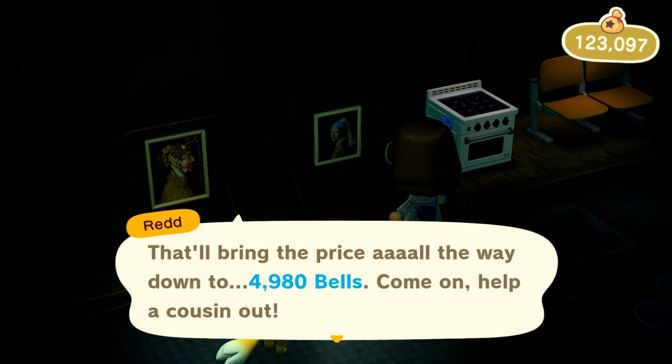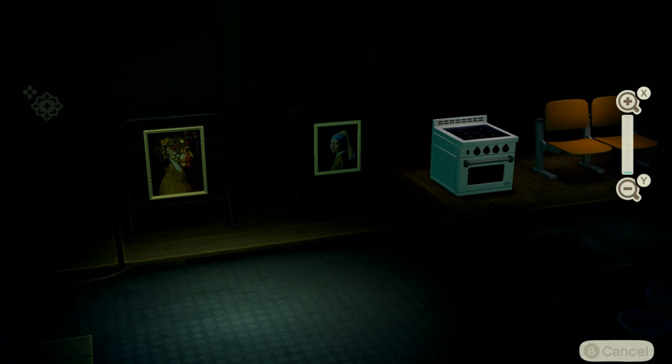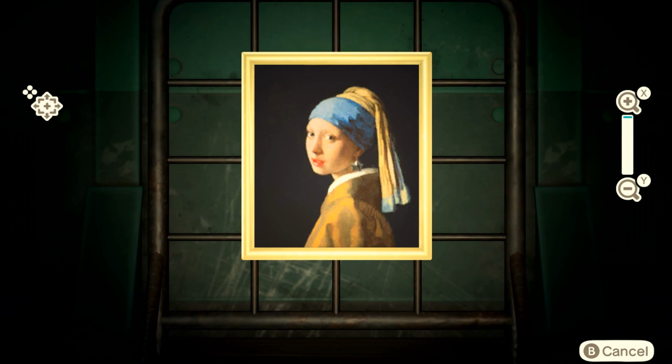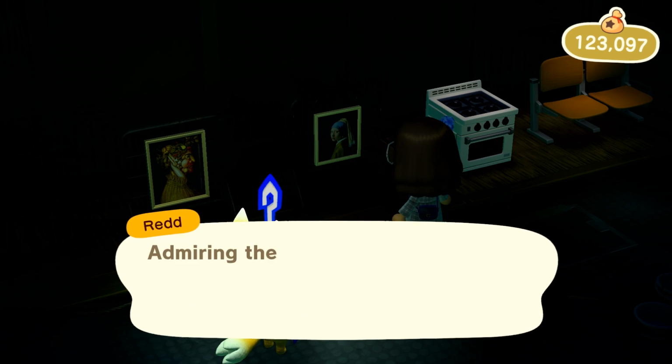All right, hang on, Red. Let me go ahead. Closer look, closer look. We've got to zoom in. That is not the girl with the pearl earring because that is not a pearl earring. So I know that that is a fake too.